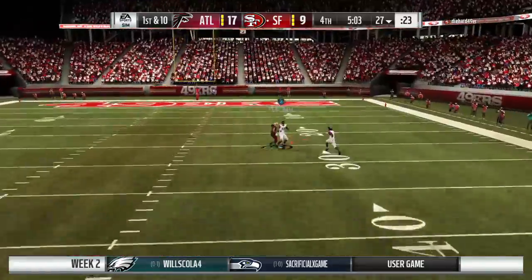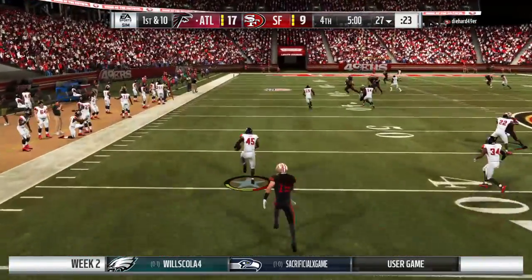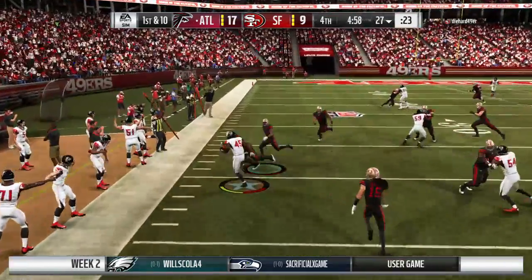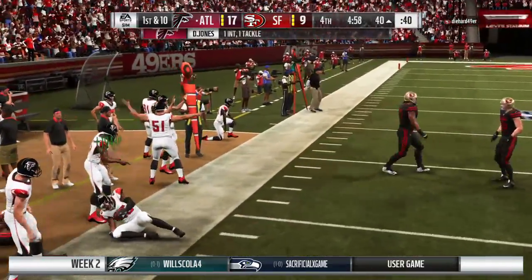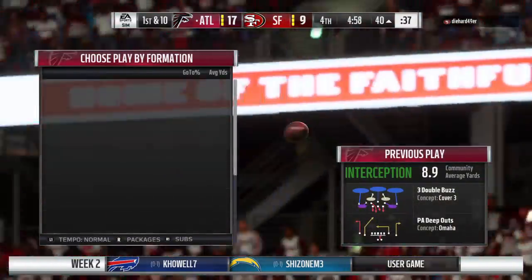He uncorks it for Snead. And for the 4th time tonight, it's an interception. Picked up by Deion Jones, the linebacker. Just a little bit of a rough stretch. 6 interceptions now in these last 2 weeks combined.